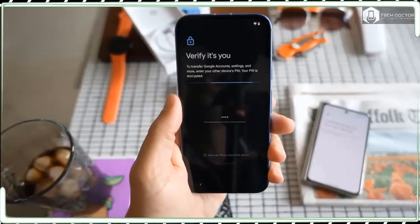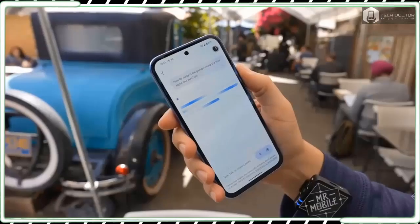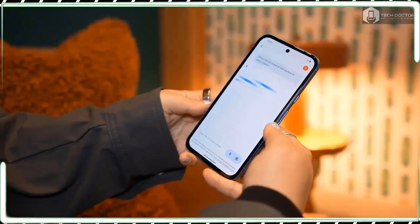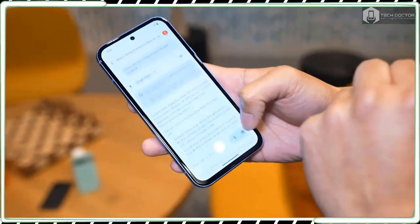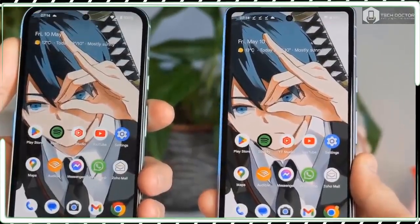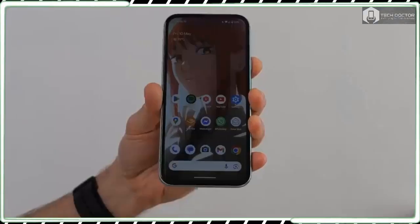Secondly, it also feels much better to hold because of the matte back and polished aluminum frame it's sporting this time. It doesn't feel slippery like the glossy finish of the Pixel 7a, while the matte finish makes it much more smudge resistant. I love how the Pixel 8a always looks clean each and every time I take it out of my pocket or after using it for a period of time.